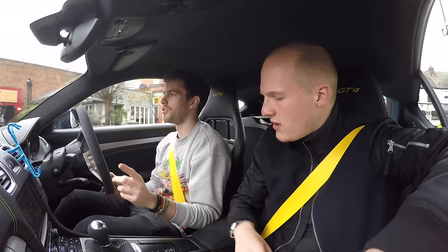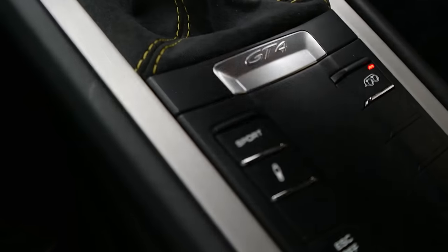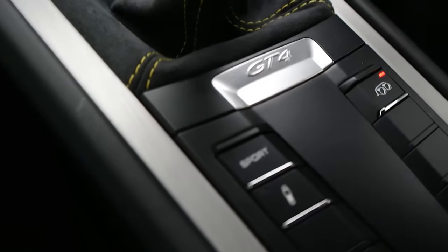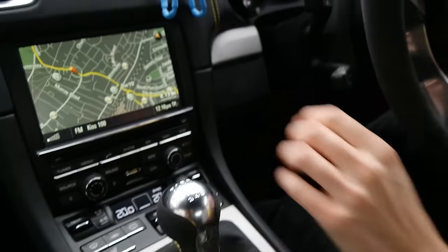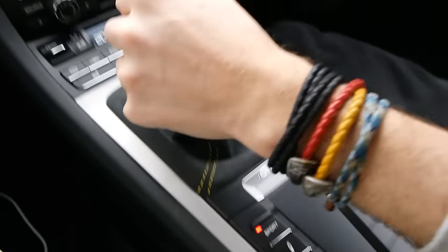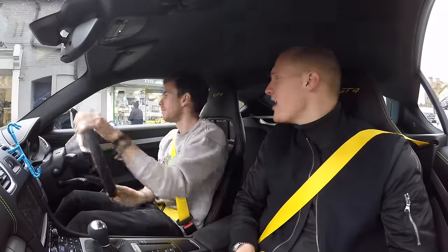Auto blip feature? No, so the sport button in this car. The sport button, if I can focus. Sport, look there. All that does in this car, which is different to other Porsche models, is turn on the auto blip. So at some point, let's try and experience that now, Sam.